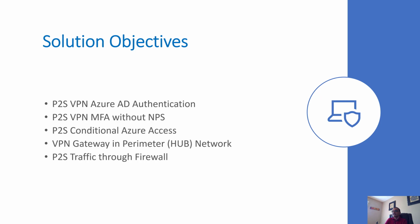But in this solution, Microsoft has come out with a new approach where you don't need a Network Policy Server to configure point to site VPN with MFA. That's very interesting to see. It's very simple, very easy, and actually more powerful, so we'll see how we can leverage that. Because we are using MFA here, we also need to see whether we can leverage point to site with Azure Conditional Access, and we will see that in our demo.